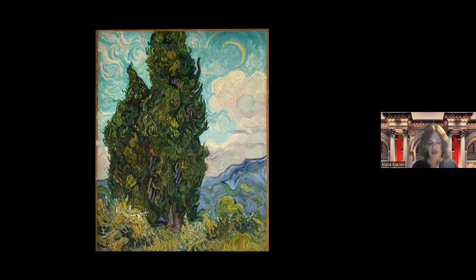This painting was the Metropolitan Museum of Art's first Van Gogh painting. It was acquired in 1949. And what's amazing about this painting, I have seen this painting hundreds of times. I've spent many years studying the painting. I use it on tours, I use it in lectures.